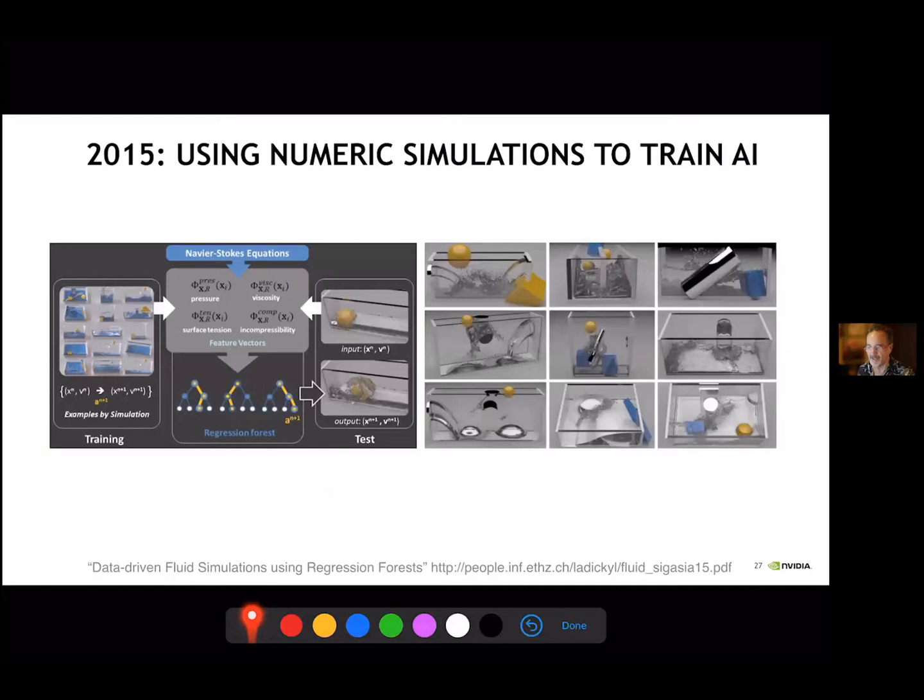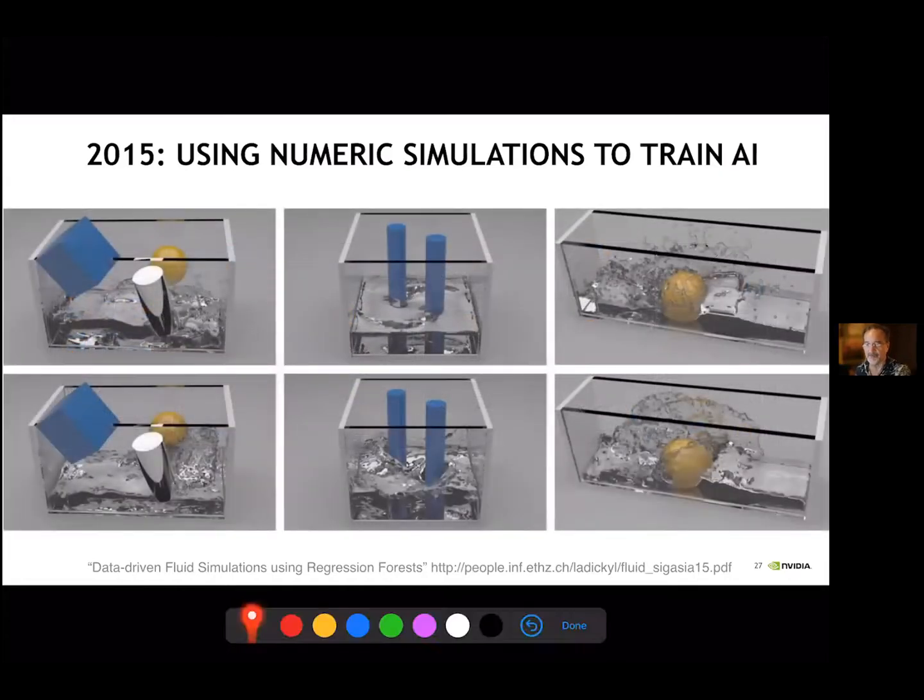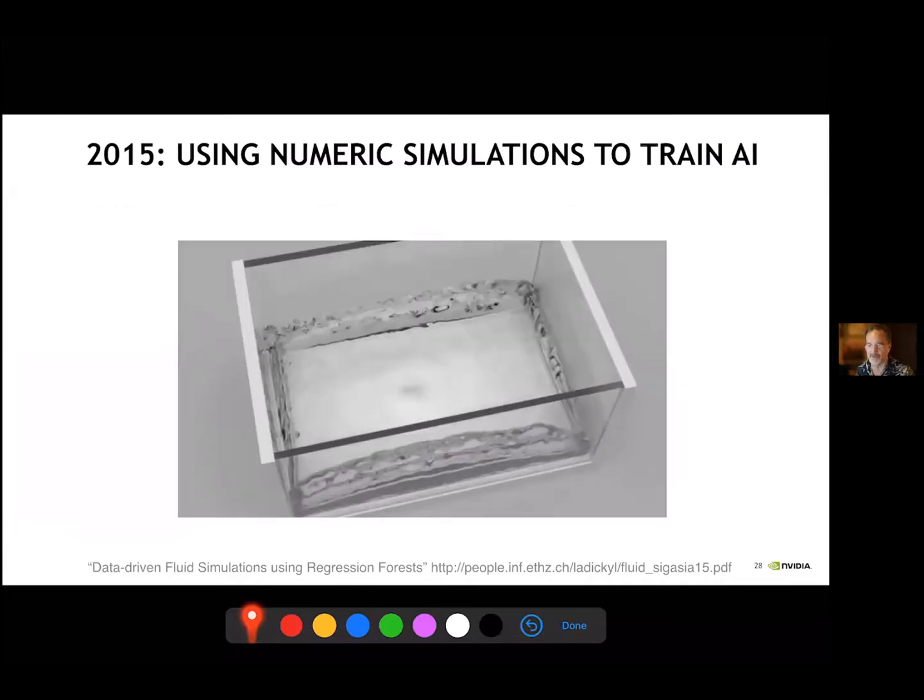visual realism, not necessarily to be able to use it for scientific or engineering purposes, but they basically trained a machine learning algorithm using a traditional Navier-Stokes solver to generate lots and lots of labeled training data to then approximate Navier-Stokes. And they achieved reasonable veracity to the much slower simulation at 3 orders of magnitude speed up.